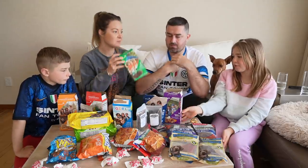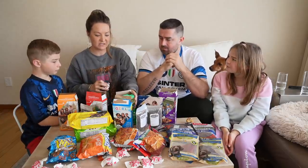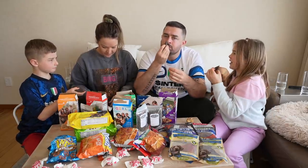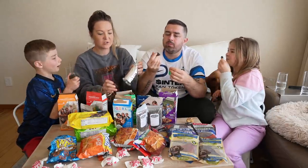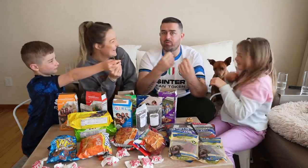This is the one I'm most excited for. The mint one. Okay, go for it. I love mint cookies, or biscuits. We're big fans of mint biscuits around here. Oh, they smell like the ones we love. You know, the ones that you call grandma biscuits? One of our favourites.